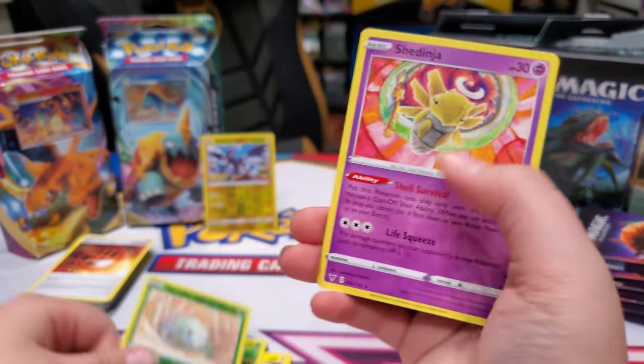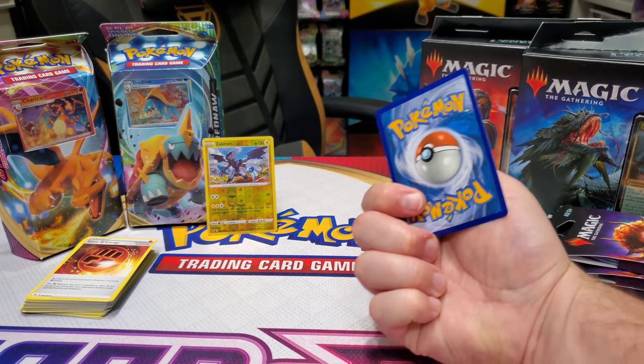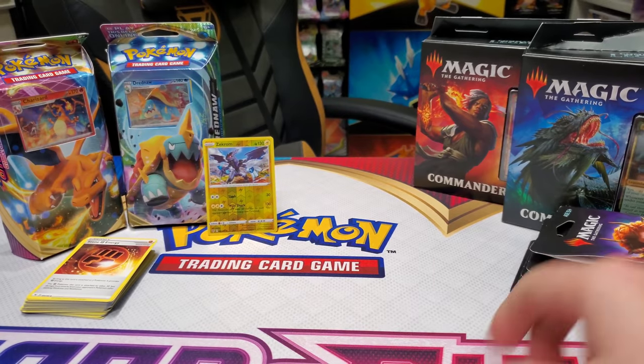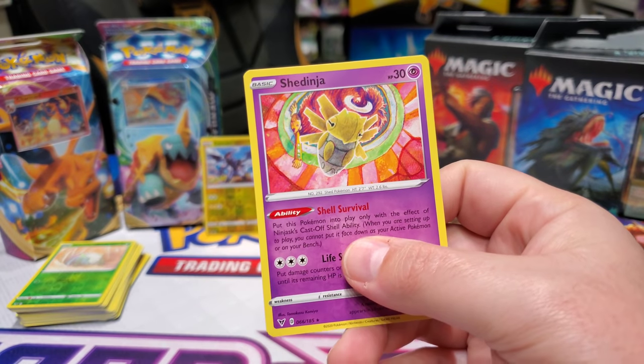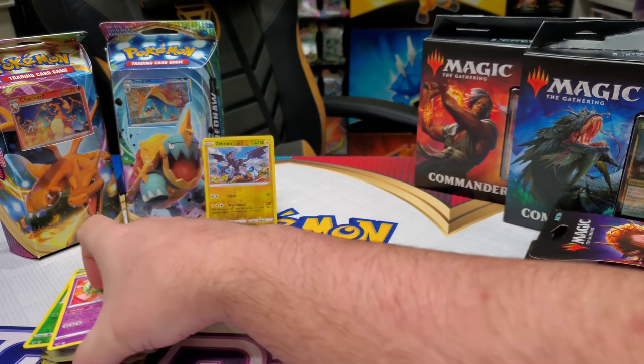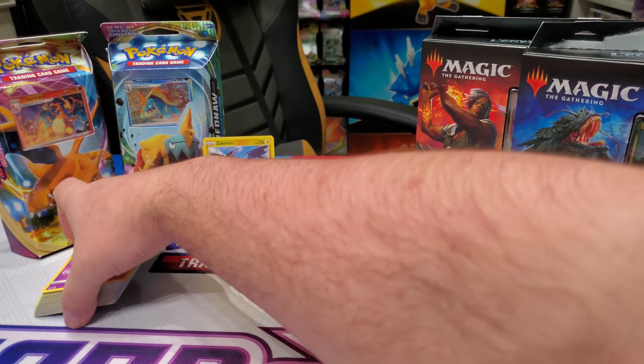Jealous. Here it comes. Boom! Boom! Shed Ninja in your face. Both of you guys in your face. And you too, whatever your name is, Lady Man. In your face. Shed Ninja. Nothing. We got a one Zekrom. We got one Zekrom. Oh my gosh.